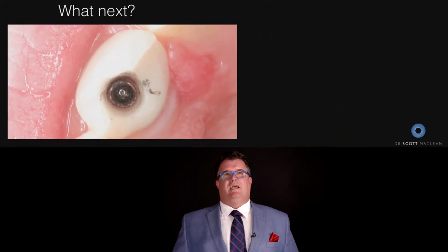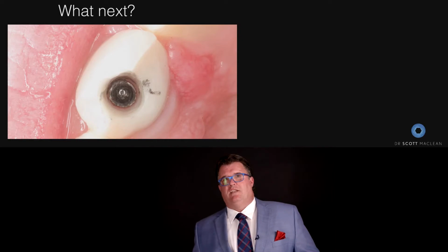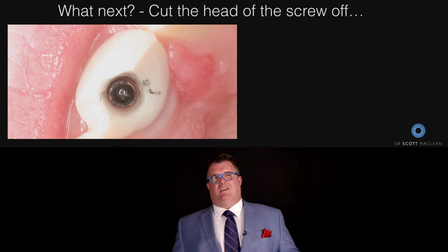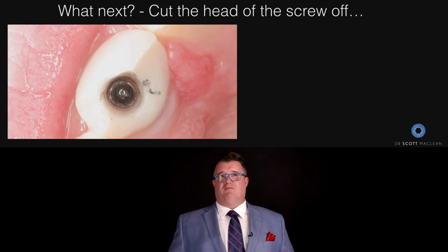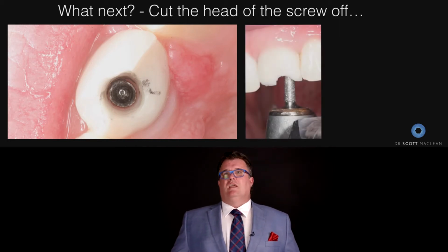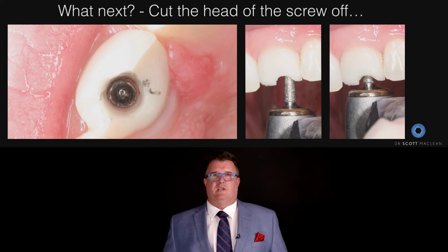So what next? I had to decide what to do. I had to cut the head of the screw off, which is never a fun thing to do. You're down inside of the crown, sparks are flying, it feels like you're sharpening skates. We can see here that we started to cut this off, and the crown was getting even further destroyed, meaning that I'm going to have to make a temporary crown at the end of the process.